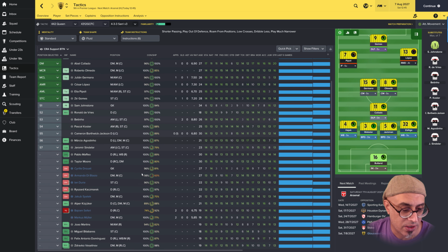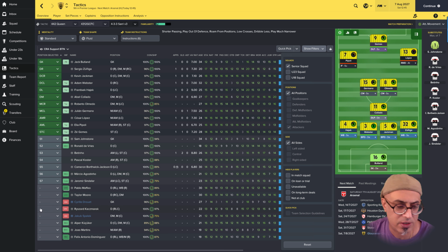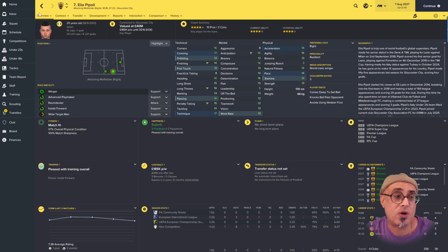Okay, so what do we do now? We've got a lot of new players and a lot of under 23 players. I've got all these players who are under 23, and we want to give them a chance to play in the future. We're going to put Lopez here. Pipoli is not bad as a Raumdeuter. He can come in and score. He's got 14 and 16, so he will. The thing about him is that he comes deep to get the ball, knocks the ball up to his opponent, and avoids using the weaker foot. That might work against him as a Raumdeuter actually.